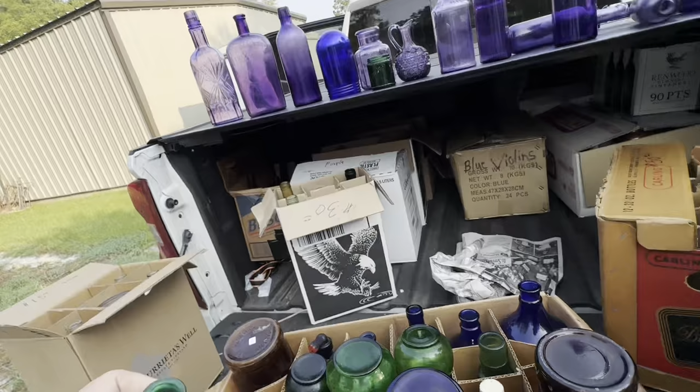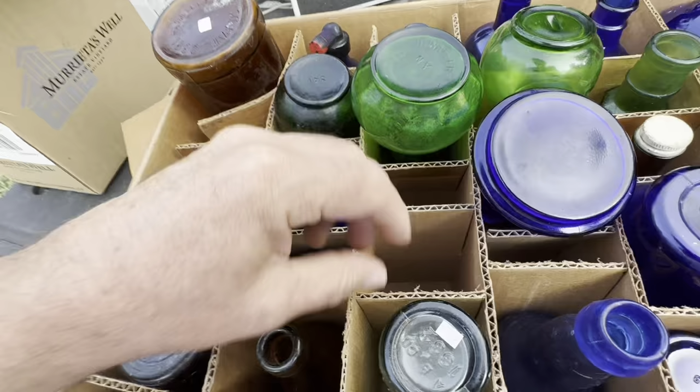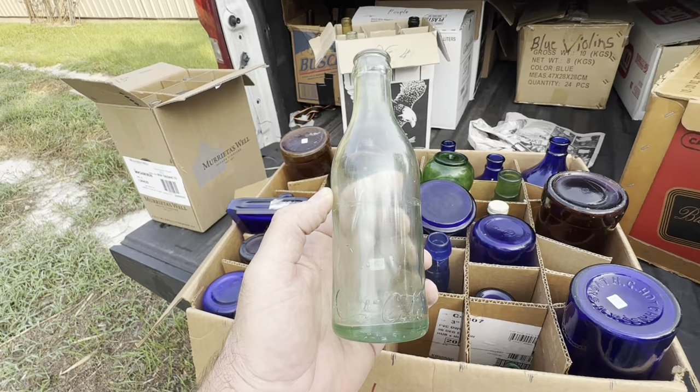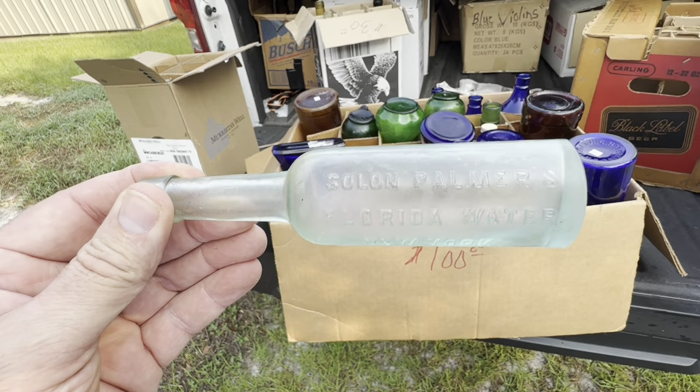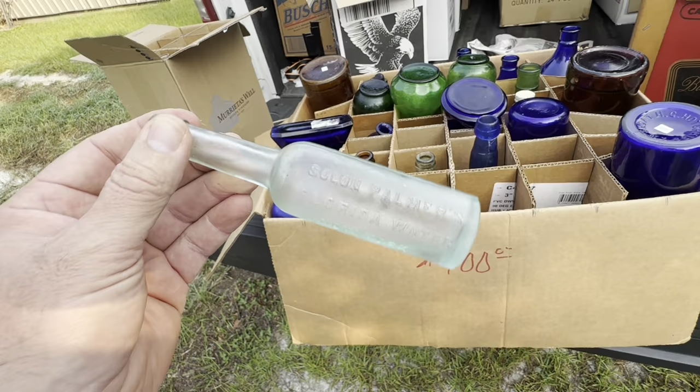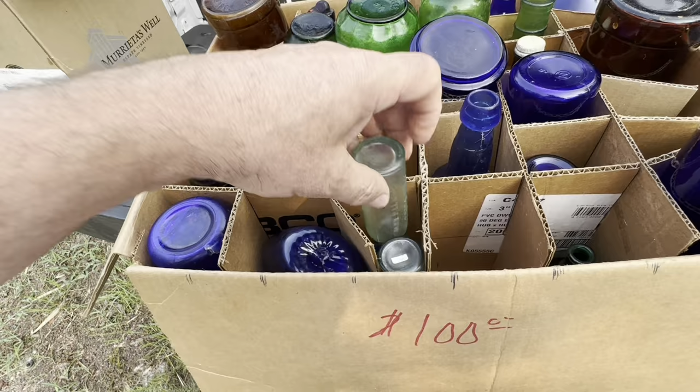And that's the stopper for it. Birmingham, Alabama Coca-Cola straight side. This is in good condition. Not very valuable, but because it's in good condition, it'll bring $20 or $25. And these are small Florida waters from New York. They're not real valuable, but they will sell. These are in good condition. It's a small size. They make a bigger size of these.